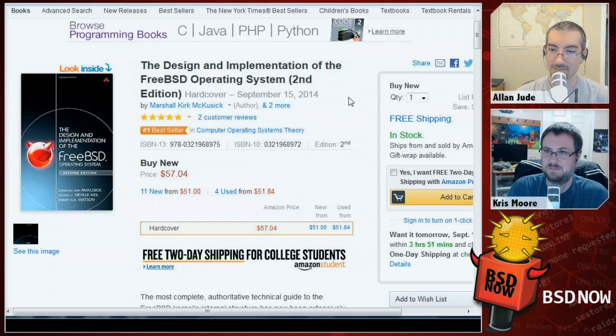But no matter which part of the system you're interested in, even if you're not into writing an operating system or whatever, just understanding some of the theory behind certain elements of it, like how the network stack works or how ZFS works, can help as an administrator.